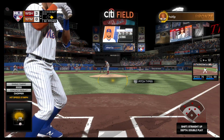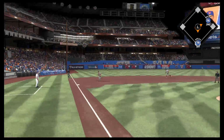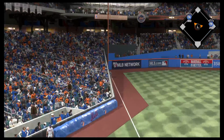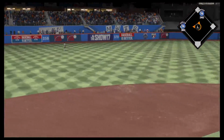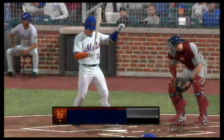Digging in to try it again, Ahmad Rosario. 0 for 2 with a couple of strikeouts for him so far. Swing and a liner. And that finds some outfield grass. It's a base hit. He'll get it into second. And he's going to get to second now with nobody out.